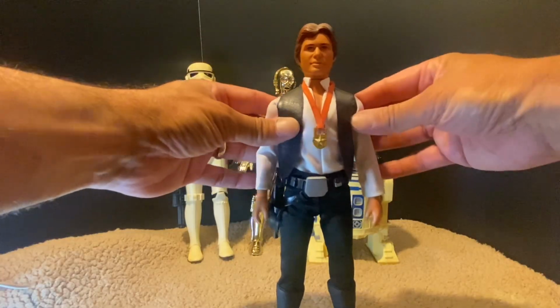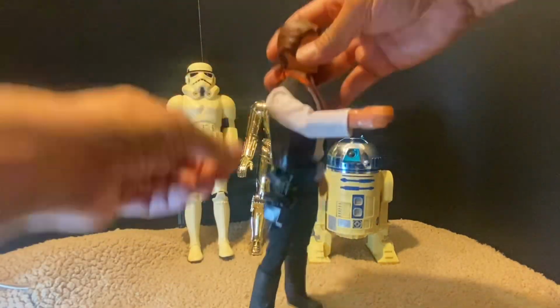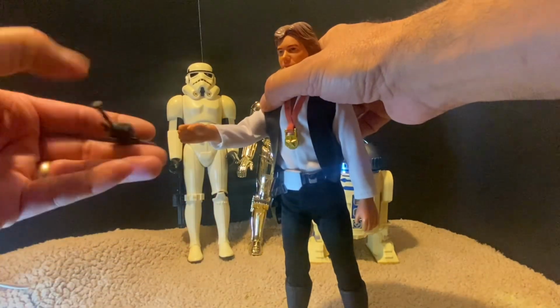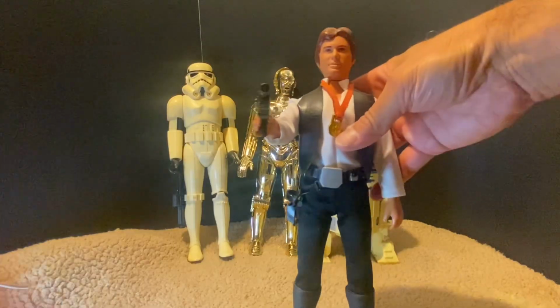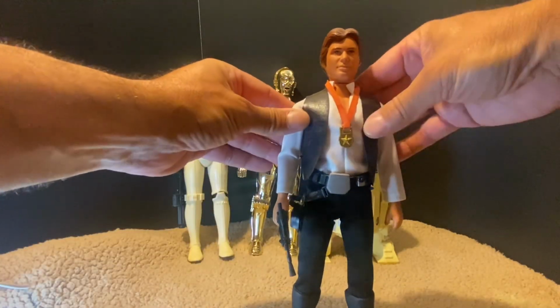He comes with his vest. He comes with the shirt. He has his belt with the blaster that fits in the holster here. Pretty neat. Let's put the gun in his hand. And as you can see, looks pretty cool. He's got his boots. He's got the pants. And there's a lot of accessories on this figure.